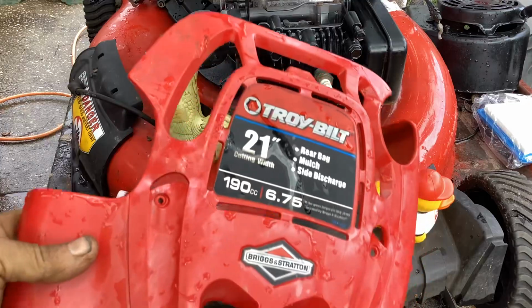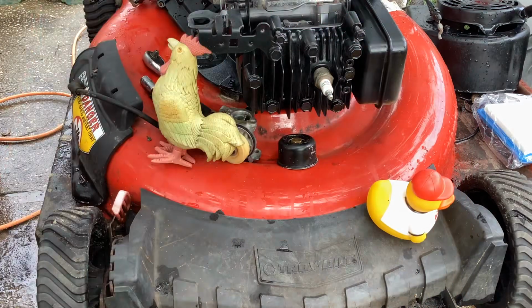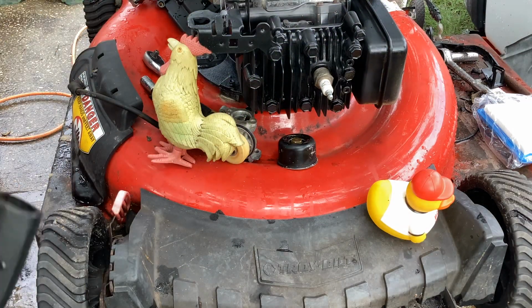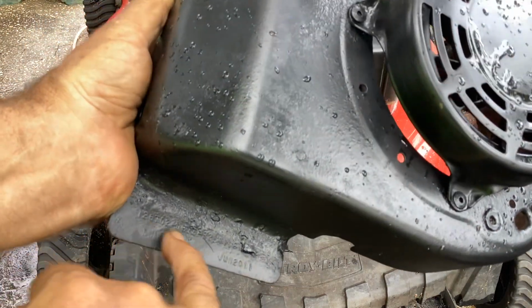So what I have on the table is a Troy-Bilt with a Quantum 675 190cc. It's got a build date of June 2011. The engine number is 126 Tango 020676 dash Bravo 2, built June 2011. I think that's what it is. It's got some pitting on it, but I believe that is the engine number.